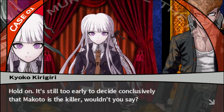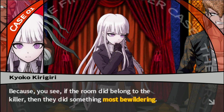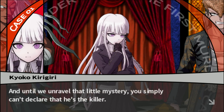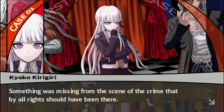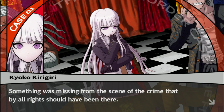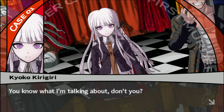Hold on. It's still too early to decide conclusively that Makoto is the killer, wouldn't you say? Because you see, if the room did belong to the killer, then they did something most bewildering. And until we unravel that little mystery, you simply can't declare that he's the killer. Bewildering? What the hell are you talking about? Something was missing from the scene of the crime that by all rights should have been there. And I think we can deduce what she means based on a certain little piece of evidence that we've acquired during the investigation. Something that we found on the floor in Makoto's room. You know what I'm talking about, don't you?